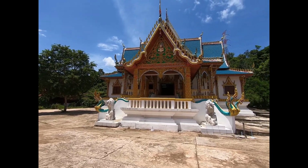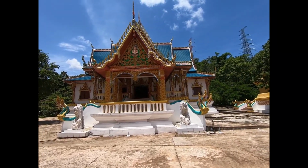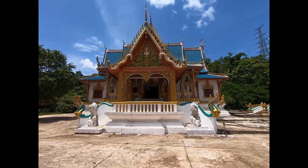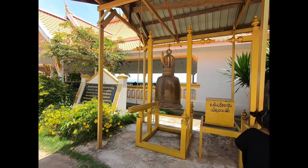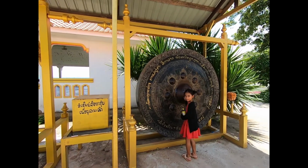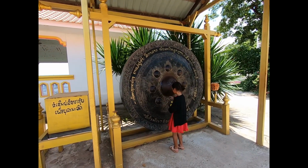And this is the main temple that's up on the hill. I can guarantee you, we won't go inside, I can guarantee you though, it's as beautiful inside as it is on the outside. And here we've got a fair sized bell and a fair sized gong. BB giving it a rub for luck. Sok dee there, BB.